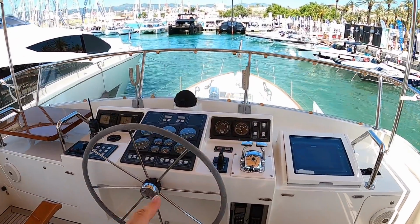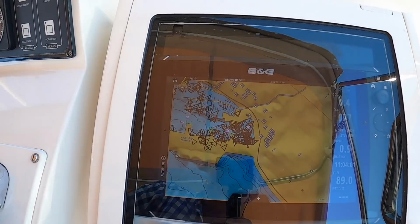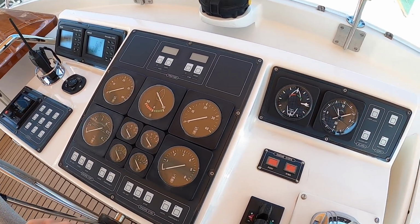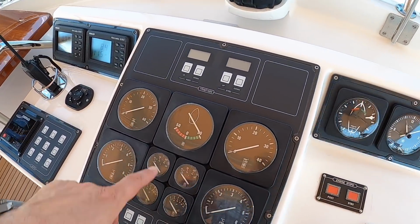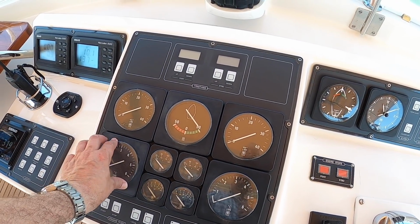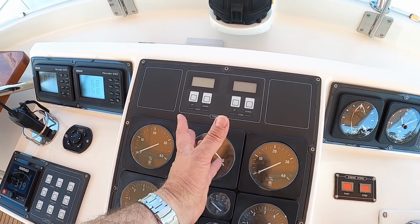It's all hydraulic steering. There's new Brookes and Gatehouse navigation equipment fitted. You can see that underneath there. And then all your classic engine instrumentation. You don't see this kind of stuff so much nowadays, do you? These are rev counters. These are engine temperatures, really important, so they get as much dominance as the rev counters. That one's a helm indicator, so that's telling you how much lock is on.